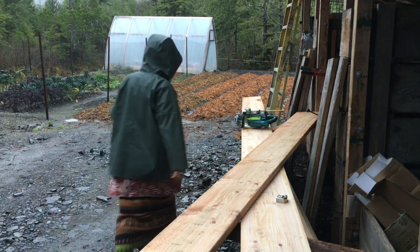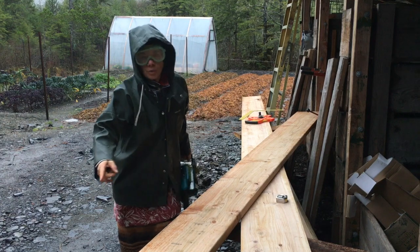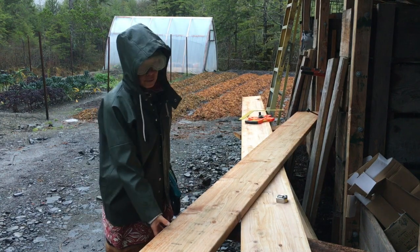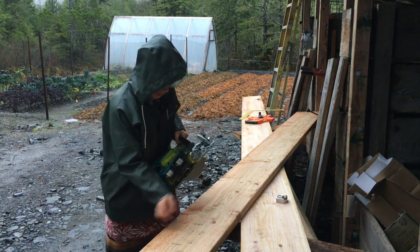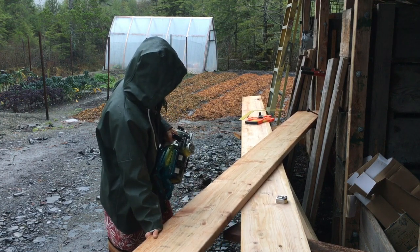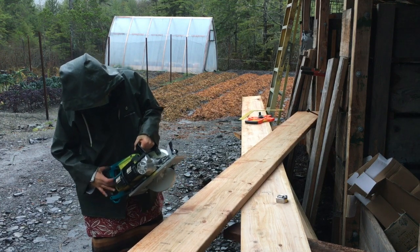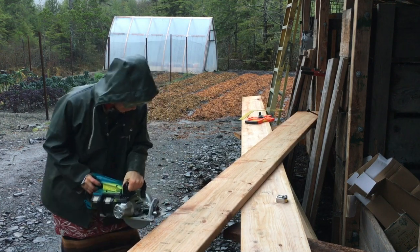See this one cut. I tried to square up the end and I probably made it worse than it was. I'm probably gonna hit this other board. Oh my god, just watch me. I just don't want this to be too unstable. Okay. How does this work? Okay.